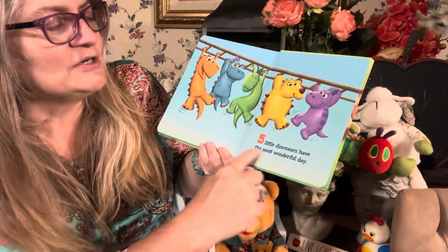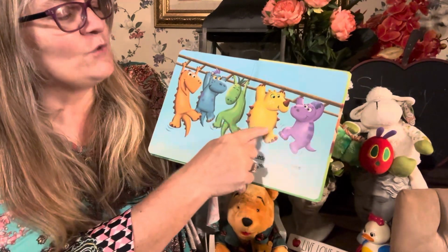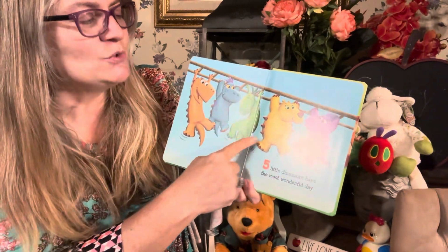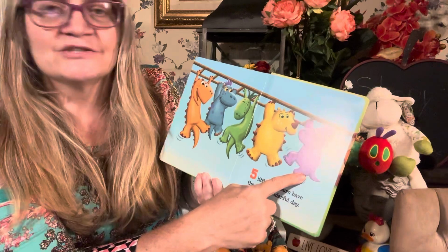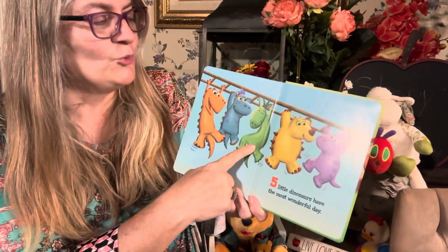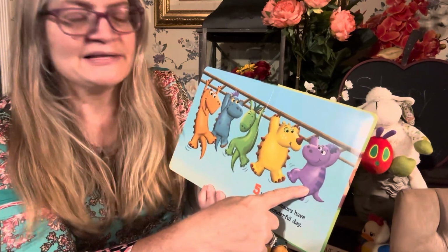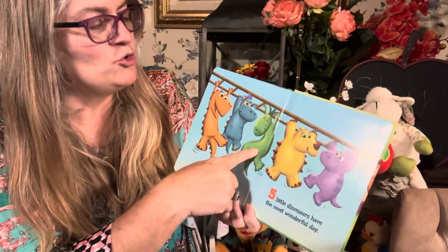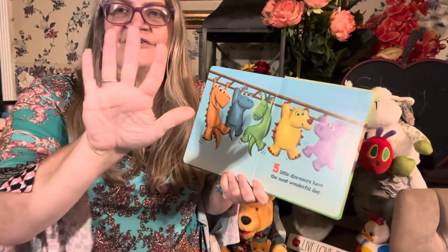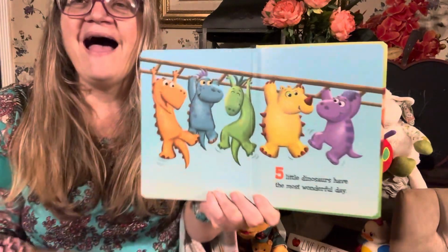5 little dinosaurs have the most wonderful day. 1, 2, 3, 4, 5. 1 dinosaur, 2 dinosaurs, 3 dinosaurs, 4 dinosaurs, 5 dinosaurs. 1 orange dinosaur, 1 blue dinosaur, 1 green dinosaur, 1 yellow dinosaur, 1 purple dinosaur. Purple, yellow, green, blue, orange. There are 5.